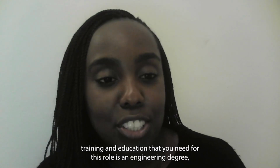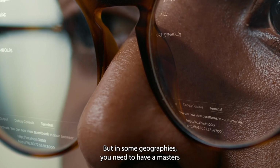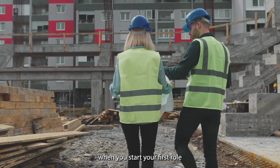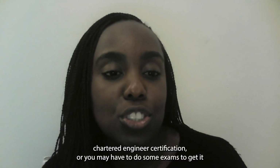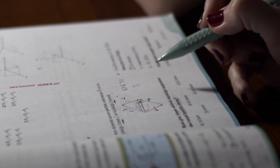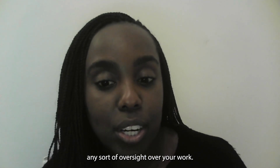Typically, the training and education that you need for this role is an engineering degree. In most geographies, an undergraduate degree is completely sufficient, but in some geographies, you need to have a master's. And then also you need to have an apprenticeship. So that's something that you'll get hopefully when you start your first role. And typically after that apprenticeship, you get a professional or chartered engineer certification. You might have to do some exams to get it as well, but after you get that certification, you can practice engineering without requiring any sort of oversight over your work.